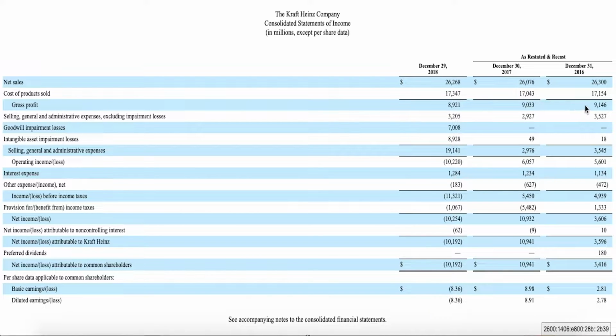And if we look at gross profit, it looks like margins have ticked down just a little, just a hair, but not a whole lot. Let's come down to net income here and see what's going on. We'll come all the way down here to net income. Okay. So notice it was positive here.